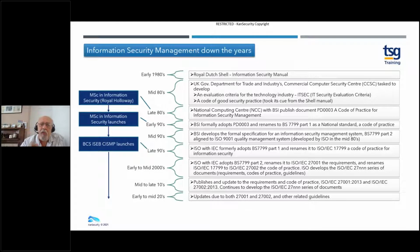That was in the early 80s. And information security management has grown from that point onwards, right through to where we are now in 2021. And we can see that the master's degree and the BCS course have flowed in sync with the international view of information security management.